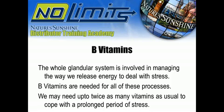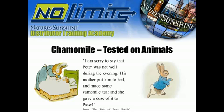The whole glandular system is actually involved in managing stress. It's not just the pancreas. There's all different glands like the adrenal glands and the pituitary, which also are involved in the way that we deal with stress. The B vitamins are required to support the whole of the glandular system, not just the bit that we've just spoken about there. And actually we may need up to twice as many vitamins as we would normally to deal with a period of prolonged stress.